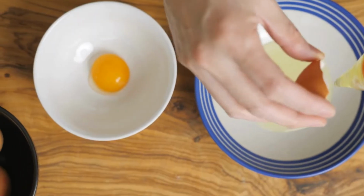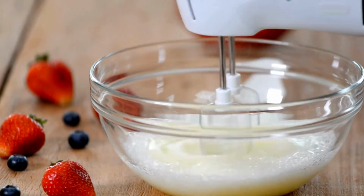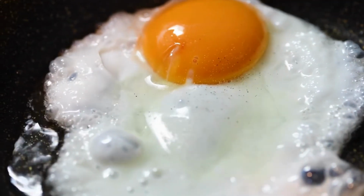Carefully separate the egg yolks from the whites. Whip the egg whites with salt and cream of tartar, if using, until stiff peaks form. Create nests on the baking sheet using the whipped egg whites, forming a slight indentation in the center of each.